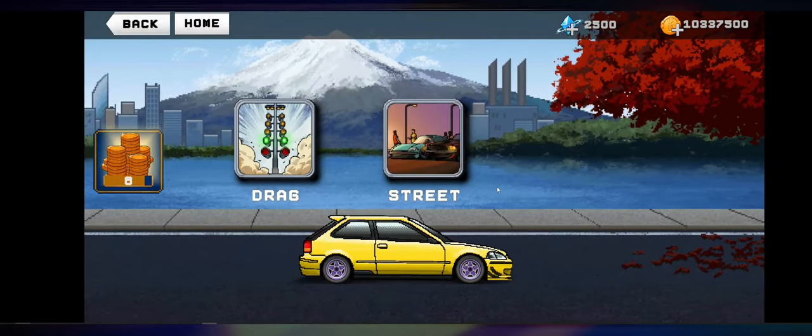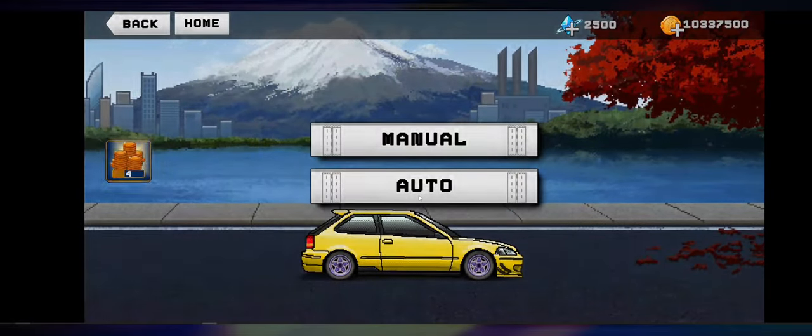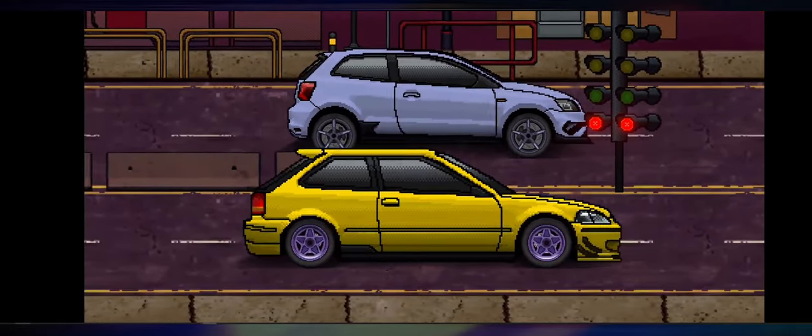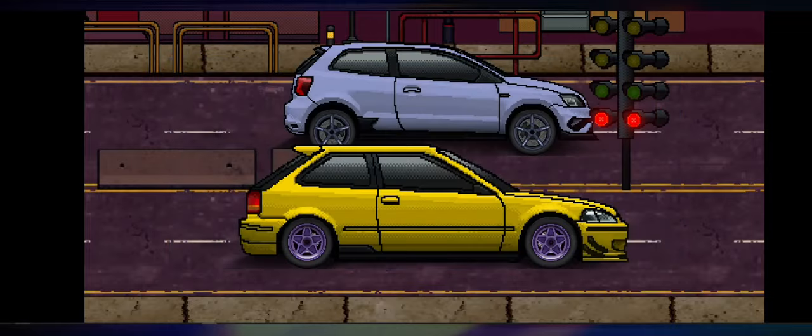But let's go race real quick because my girlfriend just got home, so there's going to be kids that try to interrupt this video. We'll do just a quarter mile race. We'll do automatic, drag strip, and I'll show you the burnout real quick here. So this is one thing I really like. There is actually a chance of you losing money if you lose the race, even if it's against the AI.